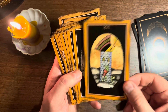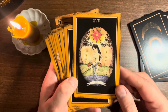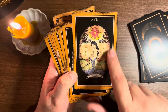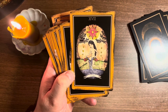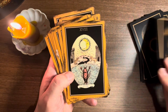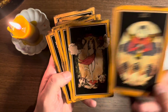La Maison Dieu, very typical to Marseille. With this one I got the sense of looking through an old camera lens. Again, I think it's because of the shading, but it made me feel like I was looking through a telescope or through an old camera lens into this scene. But it's beautiful, really beautiful. Star card, very traditional Marseille. Sun, and it's our judgment card.